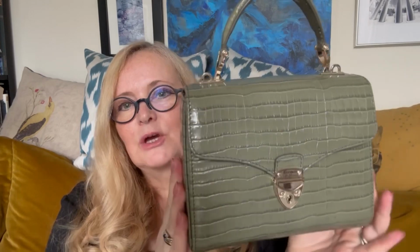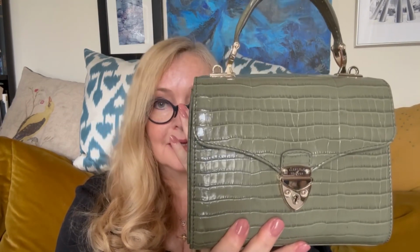As I said, I've always looked at this bag a lot and thought, should I, shall I? And I went for this green. I think they call it fern green, this colour. And it was in the sale, as I said. It was reduced by, I think, 40%. And because I have Harrods rewards, they also gave me an additional 10%. So 50% off. Very good price. And the quality of the leather is really great.